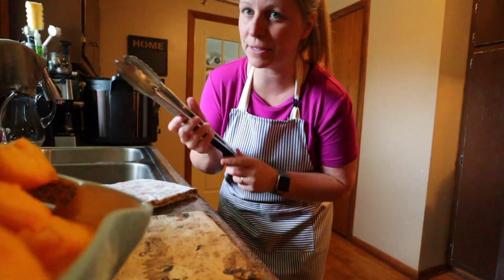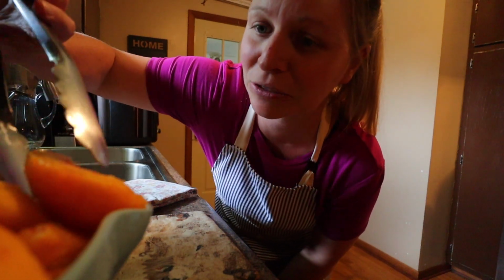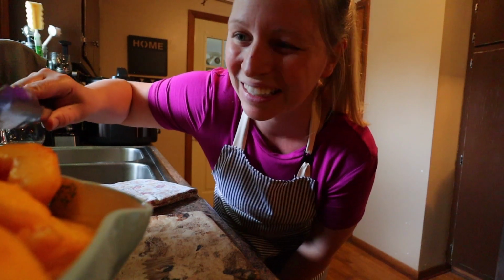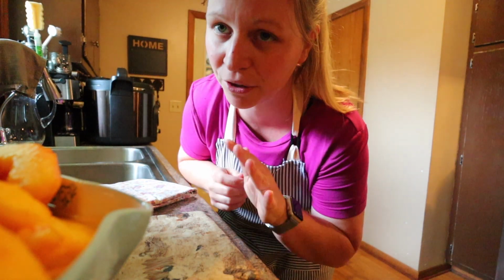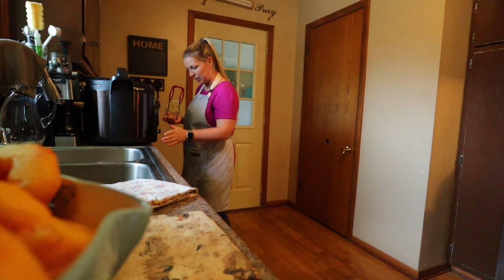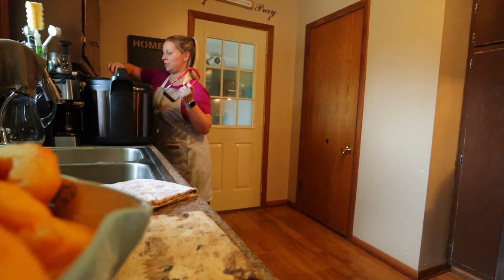So I'm trying to decide what tongs I'm gonna use for these peaches. Some of them are just outside the water, so I really want to get going on them. But I got a little over 8 pounds here of peaches, so I'm going to see how many jars this fills. I've got 7 ready. I might have to peel a few quick to fill them all the way. My pressure canner is heated up, and now I can open it. It says to fill the jars.